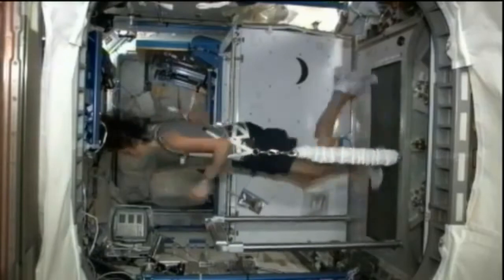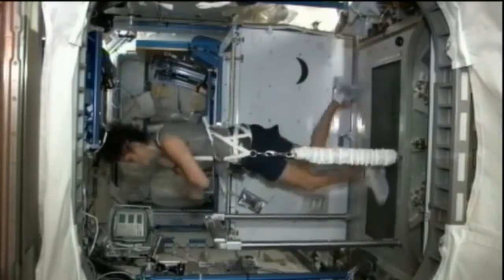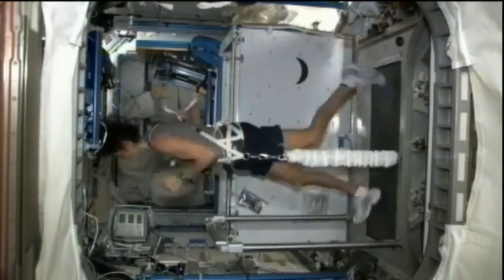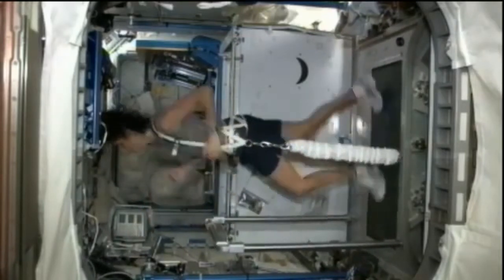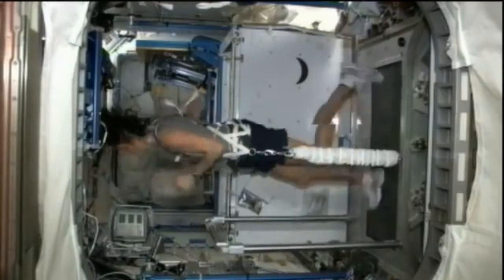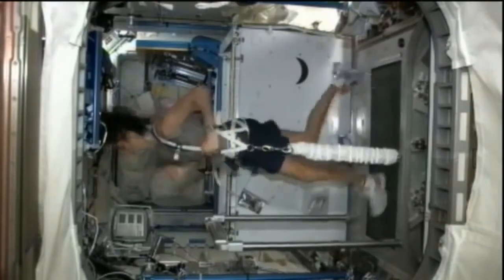Here now we see Williams on the treadmill doing the running portion of the triathlon. Again, Williams participated in the Malibu triathlon, beginning with a simulated swim using the advanced resistive exercise device, then transitioned to the stationary bicycle, and we now see her using the onboard treadmill for the running portion of that triathlon.